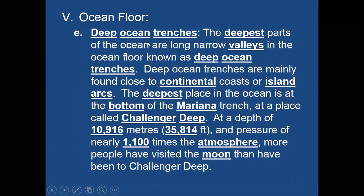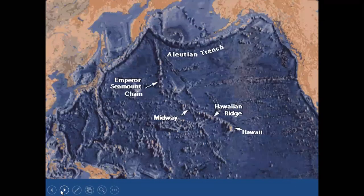Deep ocean trenches. So deep ocean trenches, we talked about a little bit already. The Mariana Trench is the deepest ocean trench, but there are other ocean trenches in the world. So it's not the only one, but they're mainly found next to continental coasts or island arcs. So if you actually look back here, you can see some ridges and then some trenches. This trench right here is called the Aleutian Trench. So that's a fairly large trench, but you can see right along above it, there's a ridge.